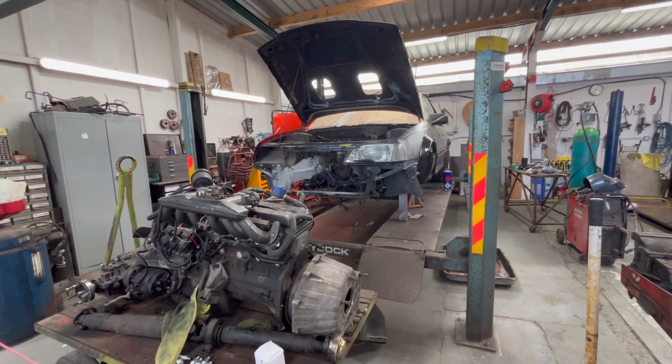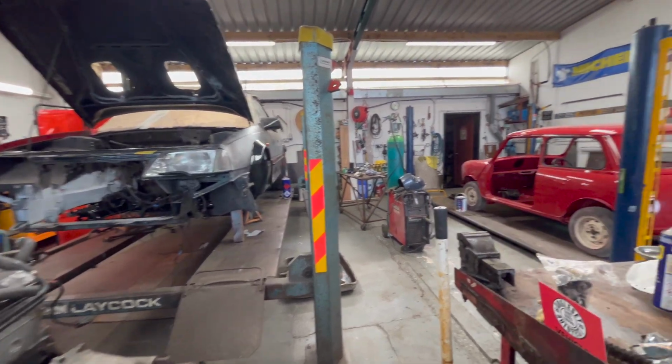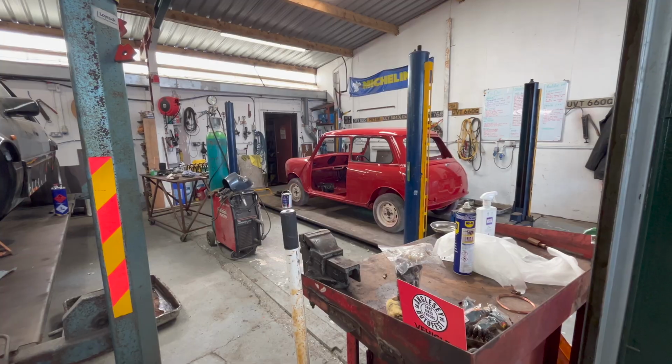It was great to see that the museum has their own workshop area. At the moment they've got the Lotus Cortina I mentioned earlier, and they've also got a Mark 1 Mini in there.